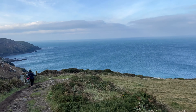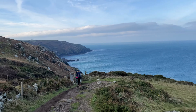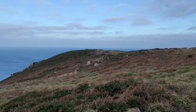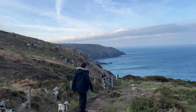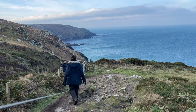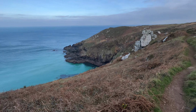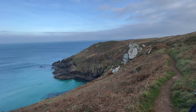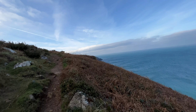Okay, really windy up here. I might not be able to hear what I'm saying. About there down towards that outcrop section. We're coming up around here now on the way.